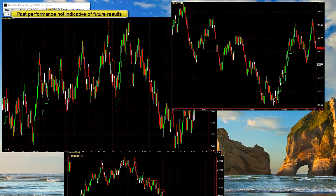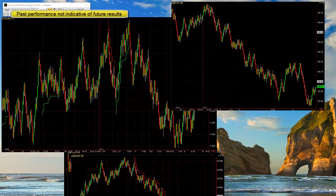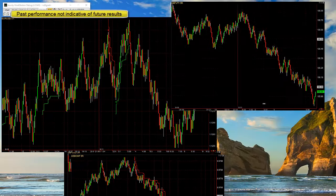Here's a beautiful little double bottom that resulted in 10, 20, 35 pips. There are no more trades that day, fortunately.